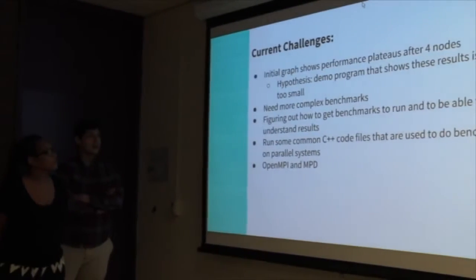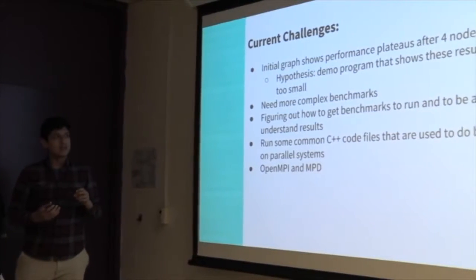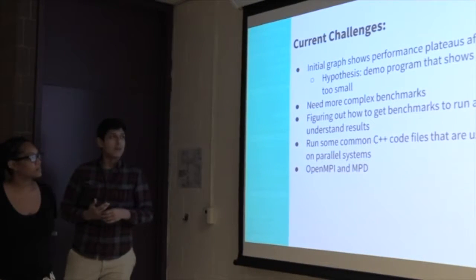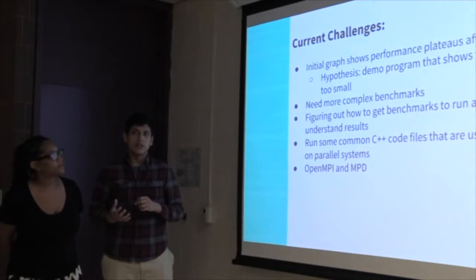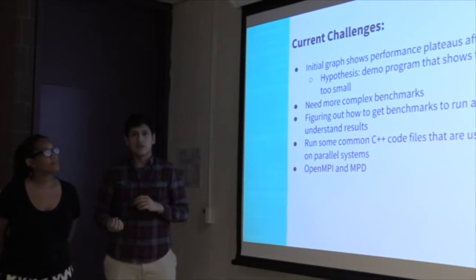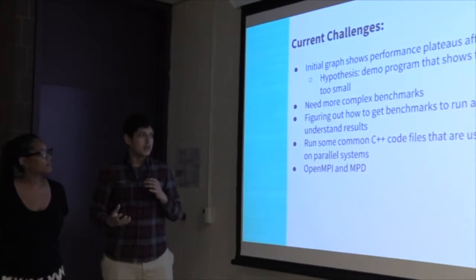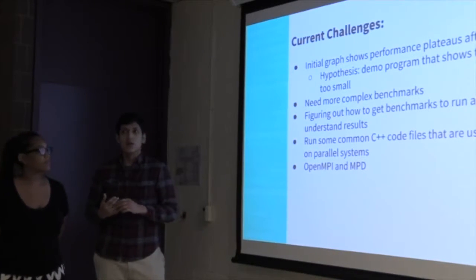So going from there, as the graph showed, the current challenges are that the performance of the cluster starts stagnating or showing plateaus after using 4 nodes. Going from 4 nodes onwards, it doesn't show any improvement. So our hypothesis is that the program that we're testing on the cluster may be too small or too simple for it to show the improvement of using several nodes at a time. So it's taking more effort communicating between the nodes than actually solving the problem. To solve this, we're going to try to use a more complex benchmark, figuring out how to actually understand the results we're getting, and to run some C++ code files to see how it performs with that.